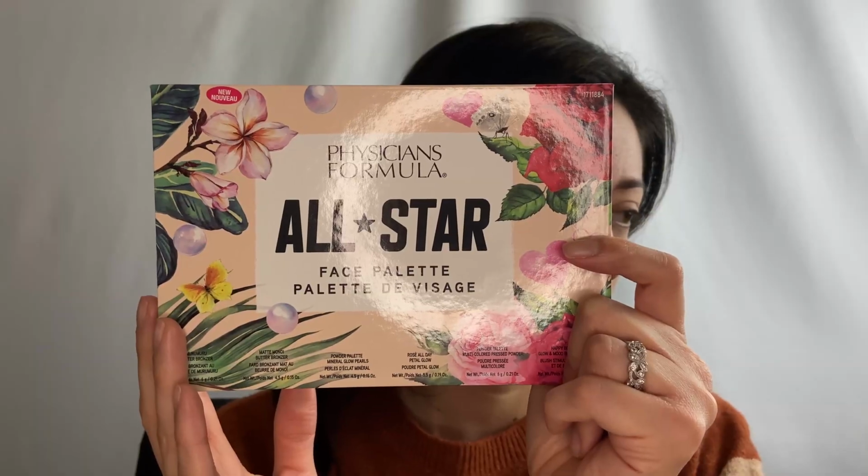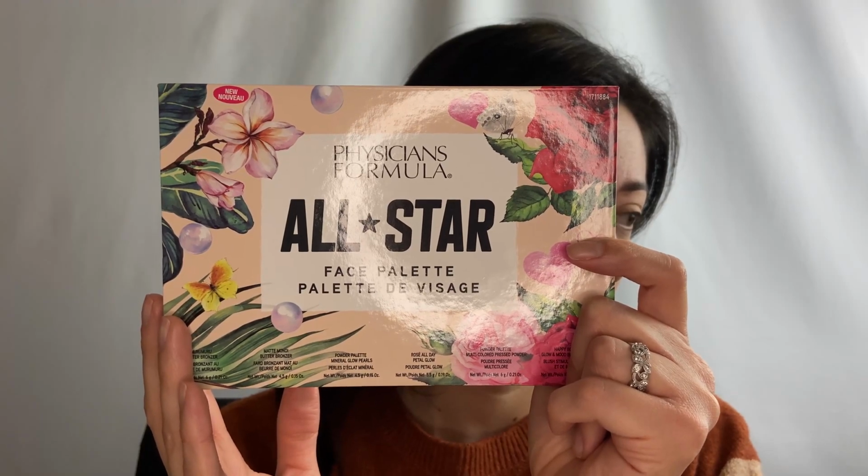So Physicians Formula, of course, is known for their butter bronzer, and I have been curious about some of their other things too. I've tried a few things here and there, and there have been things I've eyed, but I haven't had a chance. So when they came out with this face palette, I was very excited to get this and try it out for myself and give you my thoughts about it.